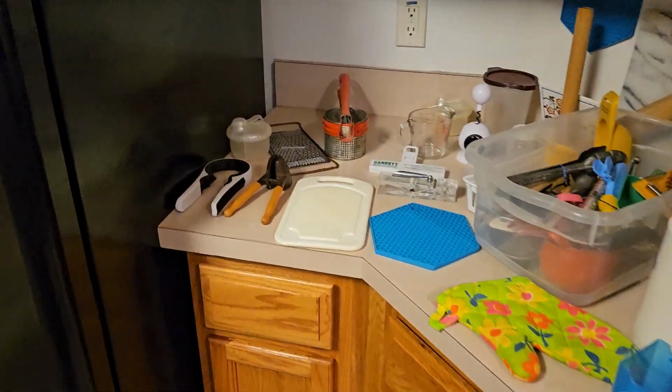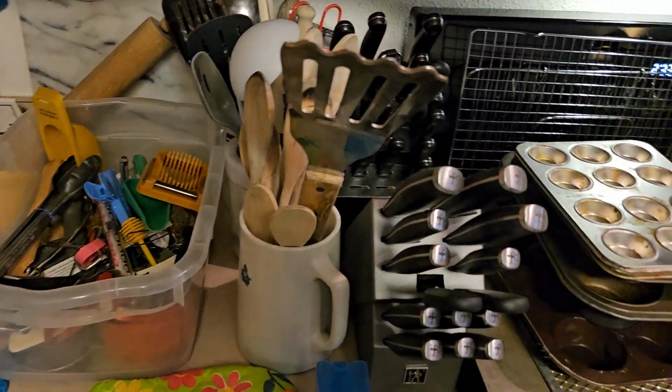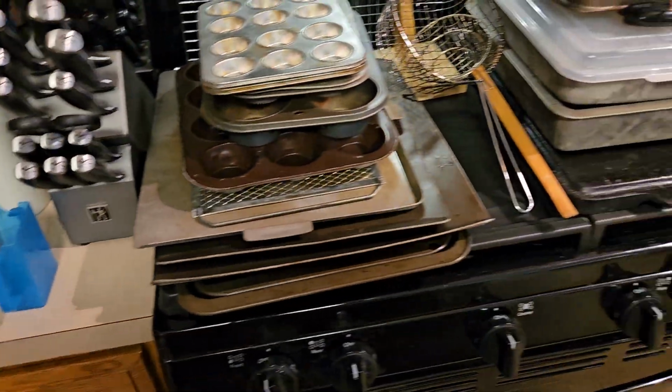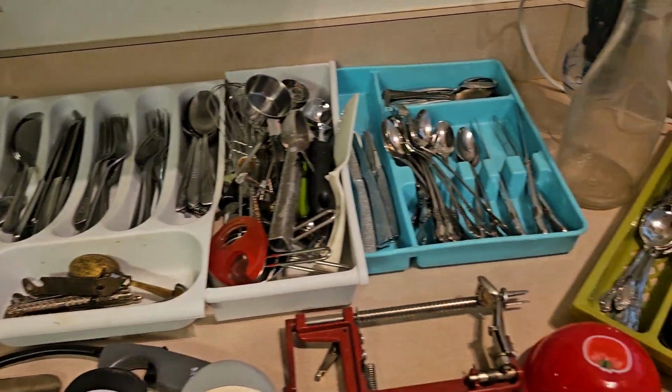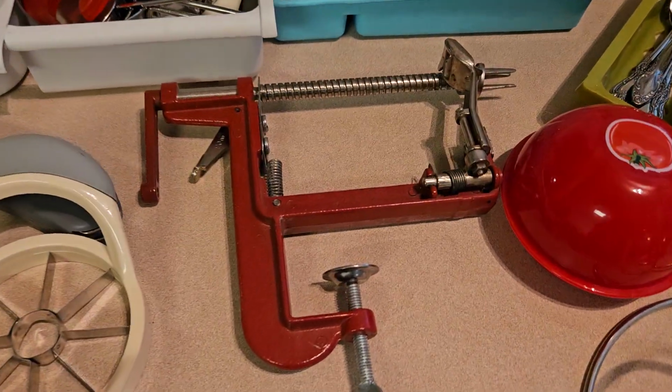Take you around this way. More bits and pieces, kitchen utensils, all kinds of utensils here. Two knife blocks there, baking pans. More utensils and silverware. Guys, look at that. How about an apple peeler? That's cool. All right.